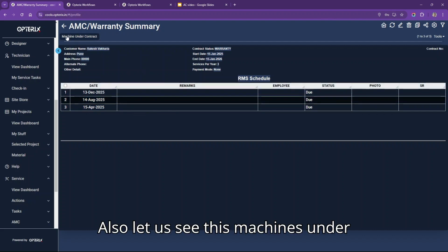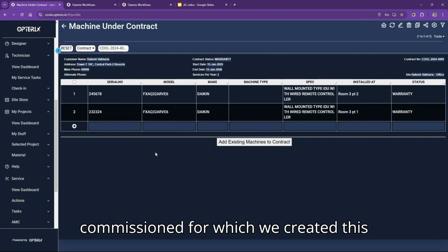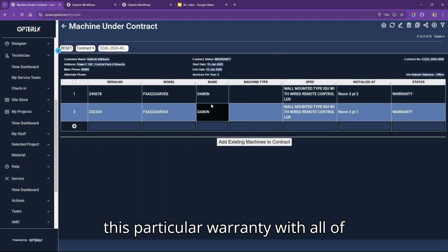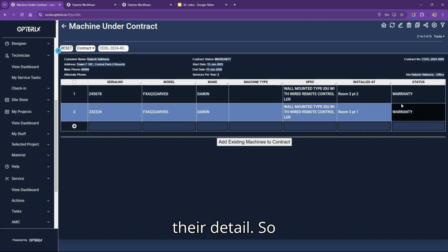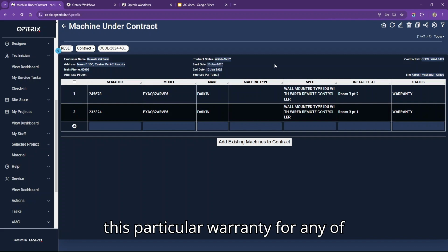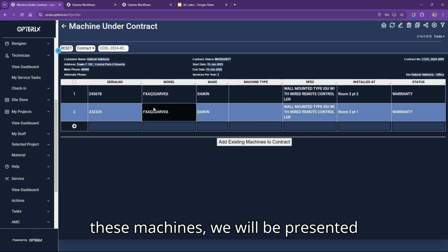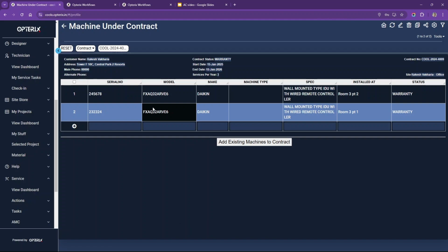Also, let us see this machines under contract. The two machines that were commissioned for which we created this warranty, those two have been added under this particular warranty with all of their detail. So when there is a complaint regarding this particular warranty for any of these machines, we will be presented these machines and will be able to take suitable action.